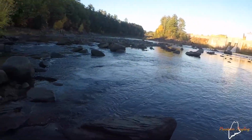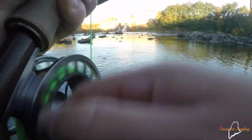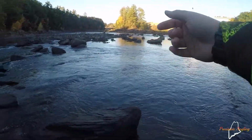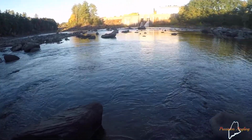All right, last cast right here. All right, we're gonna change location. There's really too much water in some of my other holes, and I really don't feel like walking on these rocks because they are incredibly slippery. So I'm gonna head down river a ways and see how it looks down that way.